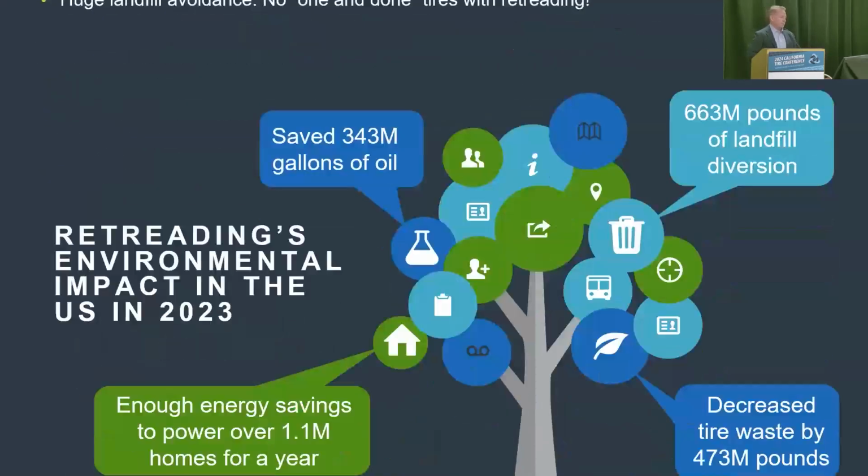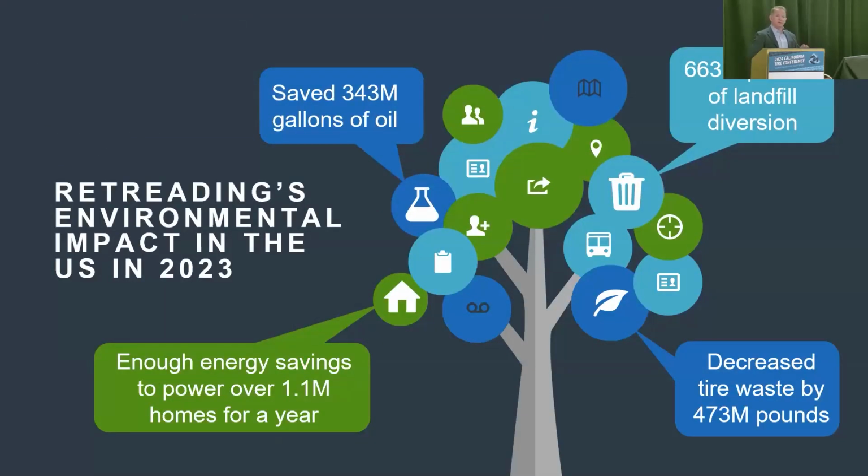I'm going to talk through some of the figures. I'll just show you. So this is in the U.S. Here's retreading truck and bus tires, our environmental impact in the U.S. last year. 343 million gallons of oil saved in the manufacturing process, 663 million pounds of landfill diversion, enough energy savings through the retreading process to power over 1 million homes for a year, and we decreased tire waste by 473 million pounds. So with 16 million retreads last year, that's the impact we could have. Again, imagine if we could grow those numbers more.